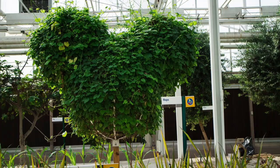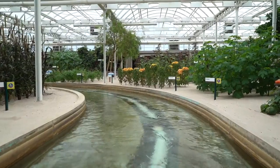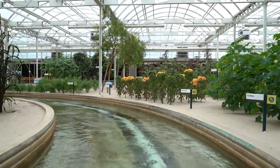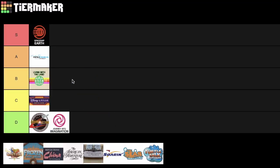It's fun to look out for the many hidden Mickeys featured throughout the greenhouses, and it's great to know that all the fruit, vegetables and fish that are farmed here are used in the restaurants around the Walt Disney World resort. I'm going to put this ride into B tier.